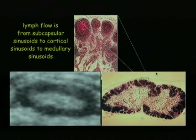Now, even though lymph nodes look like miniature kidneys, there is a difference. In the kidney, everything, the arterial flow, the venous flow, the lymphatic flow, as well as the collecting system of the kidney, enter or exit through the mediastinum. In the lymph node, the arterial vessels that feed the lymph node, the venous vessels that drain the lymph node, and the efferent lymphatics exit through the mediastinum or the hilum, but the afferent lymphatics come in through the cortex.